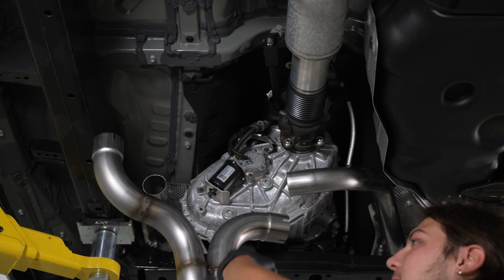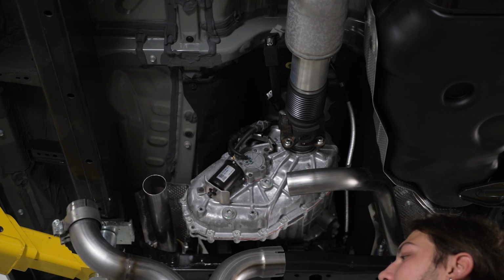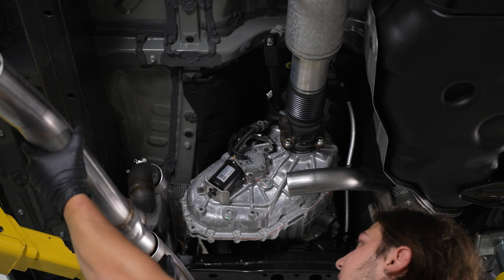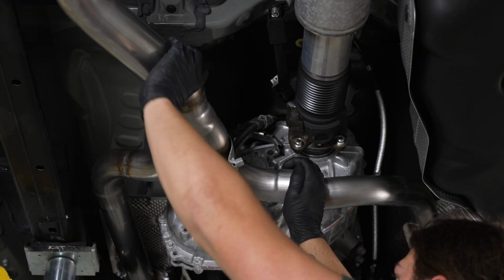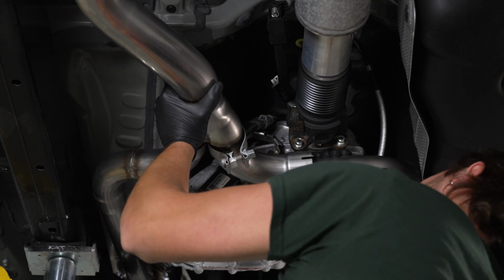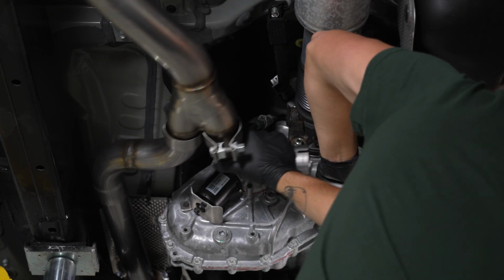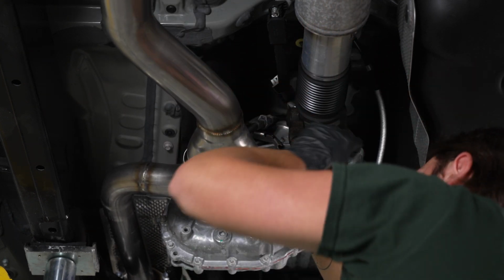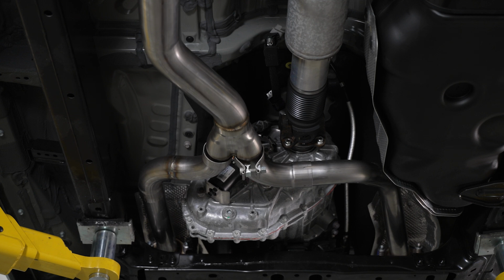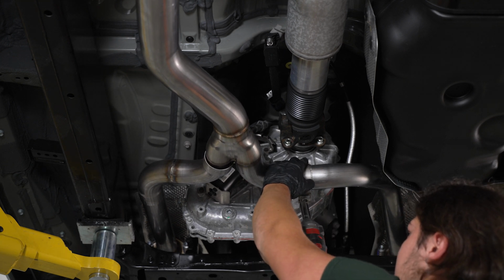Next up is going to be our Y pipe. We're going to slide our 2.5-inch clamps over both ends. Make sure that you loosen this up just a little bit so you have a better wiggle room. So we're going to slide that driver's side end in first. Push this over. That in there like so. Now we can bring our clamps over to the ends. We tighten these both down with a 15mm socket.